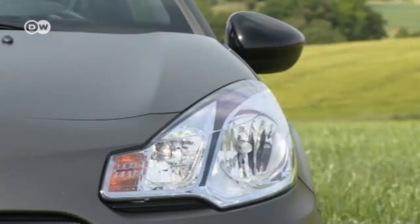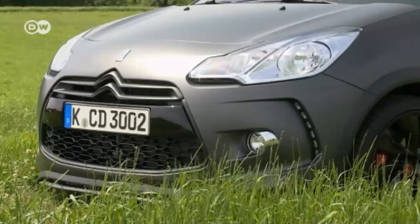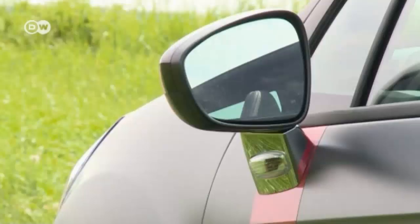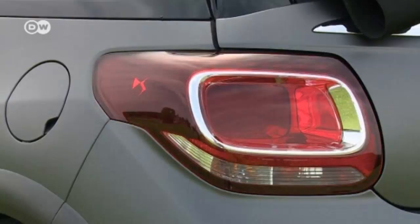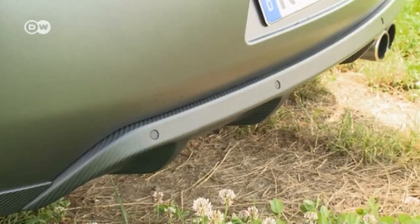What certainly is nice is the exterior of the DS3, which also works in the ragtop version. Although the DS3 is known for its customizing options, the racing version is available only in the matte, moondark body color. Plenty of carbon defines the racing's look.